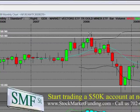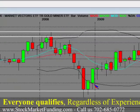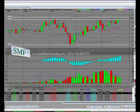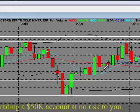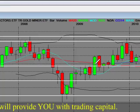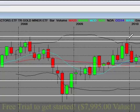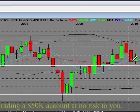We are looking at the 2008 top right over here, and this is the GDX Market Vectors ETF Trust Gold Miner ETF. When we came down in 2009 on this monthly chart, we closed above half of this bar right here on a monthly level, and we held that as support. The most important thing is we had a big breakout bar right here, and that's half of the SMF Pro Trader Street monthly bar. Even more profoundly, we got up here and tested these tops on the first pass, and we pulled back for 2 months in a row, and that's how 2010 started out.